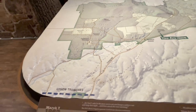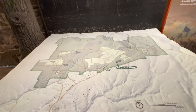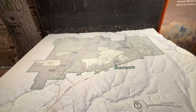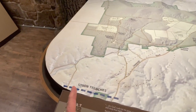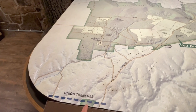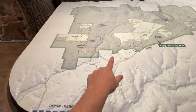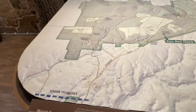The Union forces set up first along the Sugar Creek River, but then they were outflanked by the Confederate forces. The Confederate forces came up around this way, and so these forces immediately had to come up to here and regroup around a headquarters around this area right here.